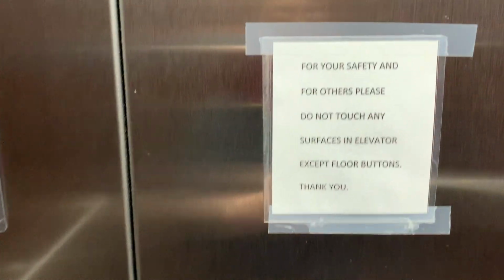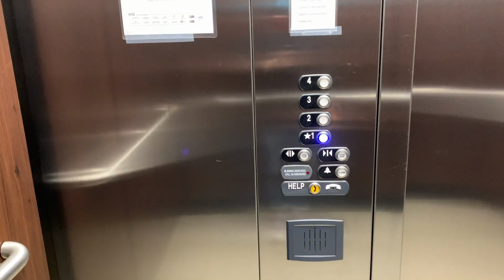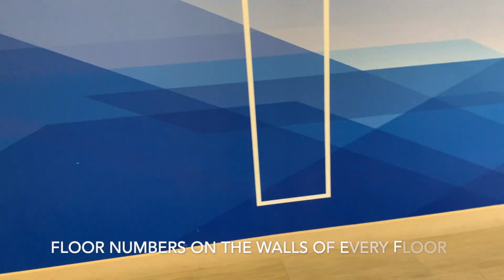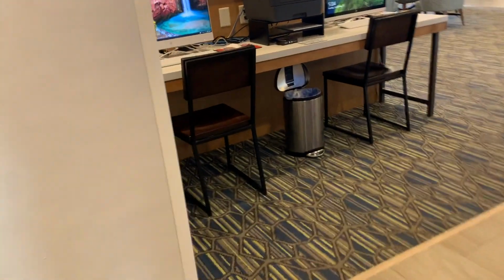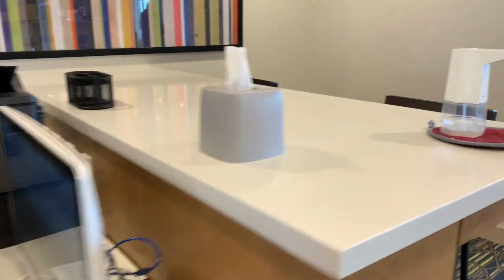Just for your safety, do not touch any surfaces in the elevator except floor buttons. The one thing I do love about this hotel is that they have the numbers at the walls. There's the computer area in the lobby. And they do have hand sanitizers here, plus tissues here.